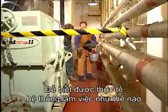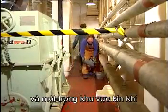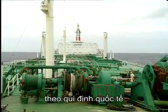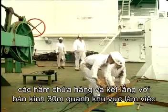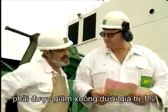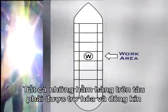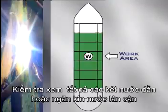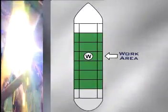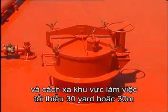To see how the system works in practice, let us follow two jobs on board a tanker involving hot work. One to be carried out in a deck area, and the other in an enclosed space. On deck, under international regulations, cargo and slop tanks within a radius of at least 30 meters around the working area must be cleaned, and any hydrocarbon vapor content reduced to less than 1% by volume. They must then be inerted. All other cargo tanks in the cargo area must be inerted with openings closed. Check that adjacent ballast tanks and compartments are either gas-free or inerted. Tanks containing slops should be kept closed and must be more than 30 yards or meters from the work area.